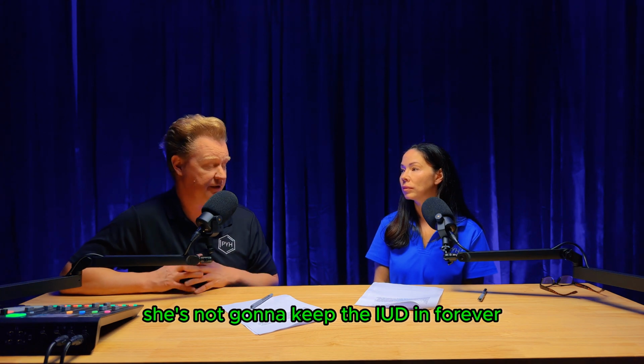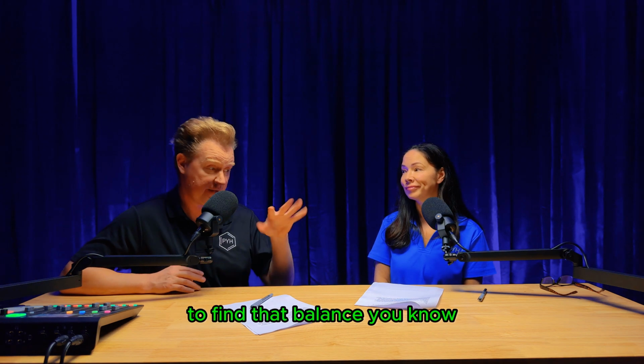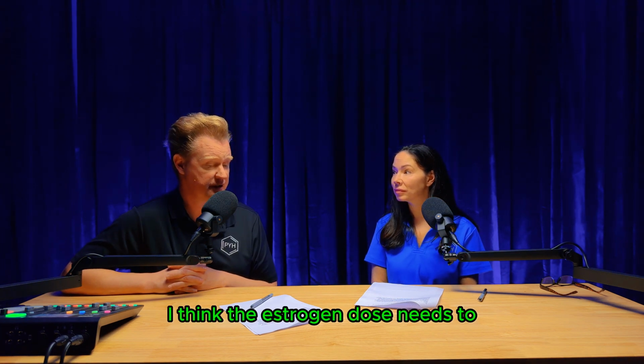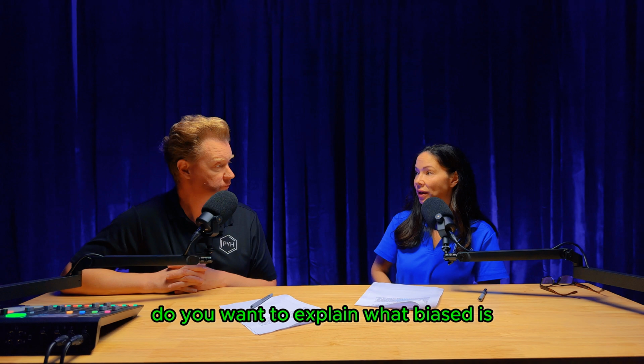She's not going to keep the IUD in forever. No. But she might use the hormones a lot longer than she's going to need to use the IUD to find that balance. I think the estrogen, either the type or the dose, needs to change to some extent, like you mentioned about the Biest. Do you want to explain what Biest is?